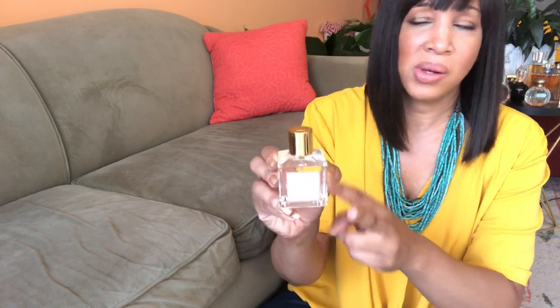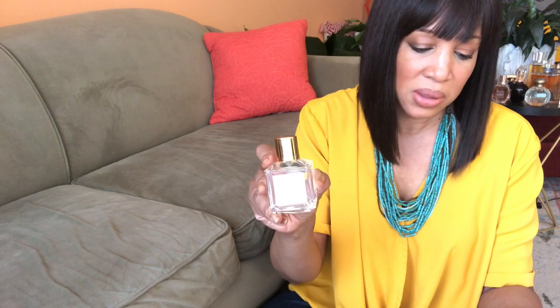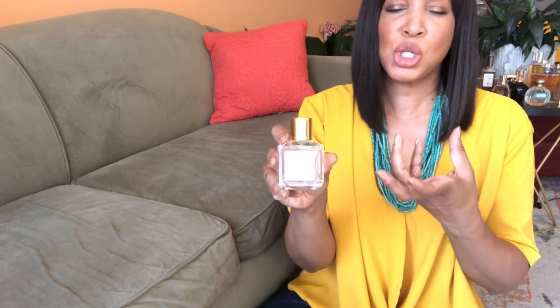This is MFK, and this is À la Rose, the scented body oil. It's so pretty and so light, and it has a little bit of sweetness in it. The notes in this one are Damascus rose, Turkish rose absolute, bergamot, orange, and lemon. It's a really pretty, soft, fresh rose, but it has a little bit of sweetness in it.